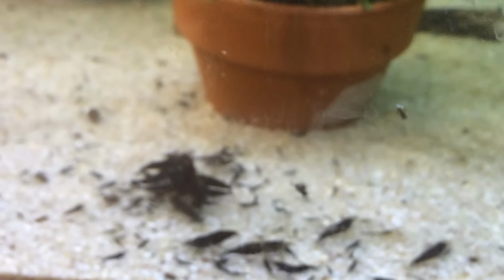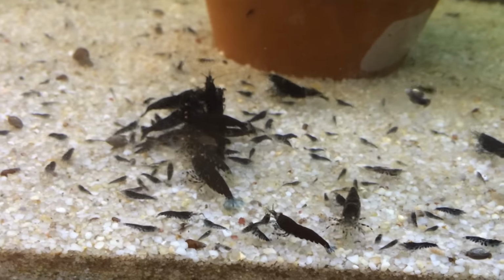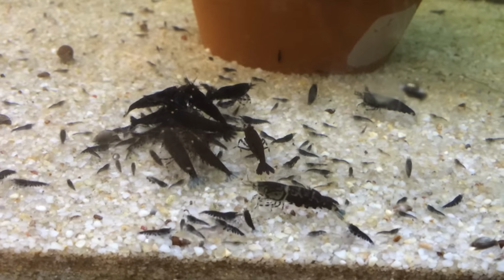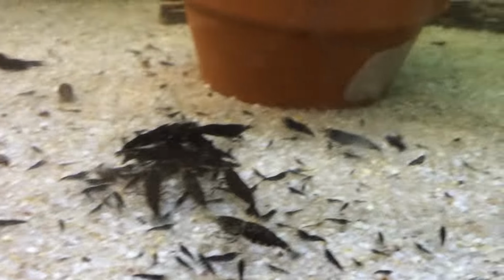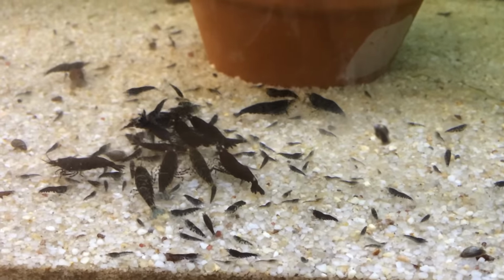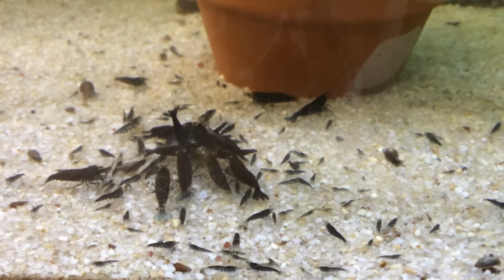This is my black tiger tank. Tons of babies in here. These guys have just been doing fantastic, just reproducing like crazy, having tons of babies. As you can see, there's babies everywhere you look. So that's always a good thing. I'm always pleased to see that, and so I can't say enough good things about this tank.